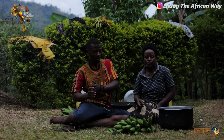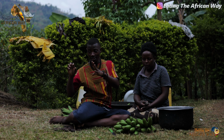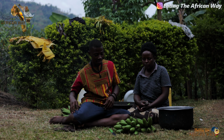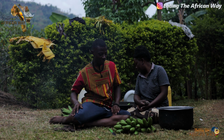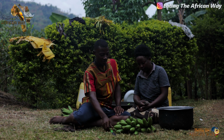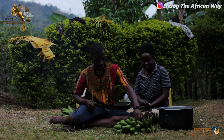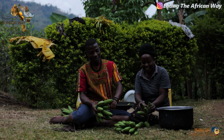So time to get our food ready. As we are doing this, the Kamalia, our sauce for today, is getting ready. Our groundnuts were added in, and that is going to take an hour. So I know by the time our Matoke is ready, our sauce is also going to be ready. All right, let us peel the Matoke, and I want these ones which are straight. They are easy to peel.